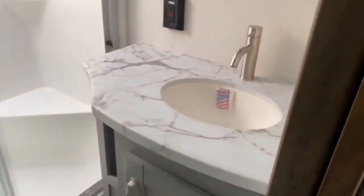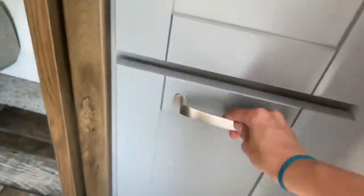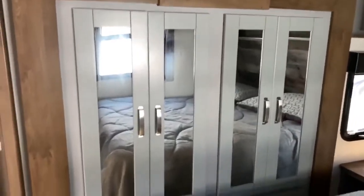In your bathroom, you've got your large vanity, medicine cabinet, and shower. And then this is a neat feature. It comes with a laundry hamper. And in your bedroom, you've got your bed, more cabinetry, a couple of windows, and a closet on the slide.